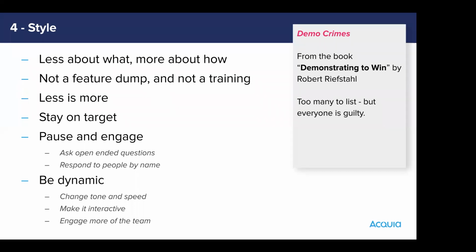And so what we want to do is break the habit of going in and showing all of these features, or going in and teaching them how to use it. That can come later. That's not what we're trying to accomplish here. Less is more. What we want to do is focus on telling the story and delivering this in a way that they're going to be interested, they're going to be engaged, and they're going to pay attention. There are few things worse than doing a demo, going through some type of feature dump and looking around and seeing nothing but glazed eyes. Nothing is landing. We're wasting everybody's time right now.